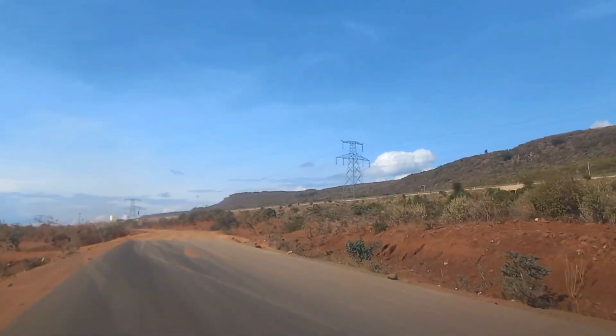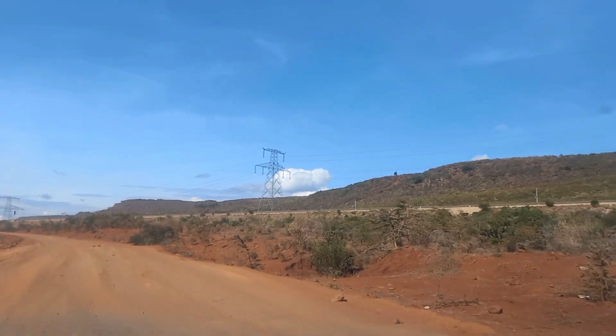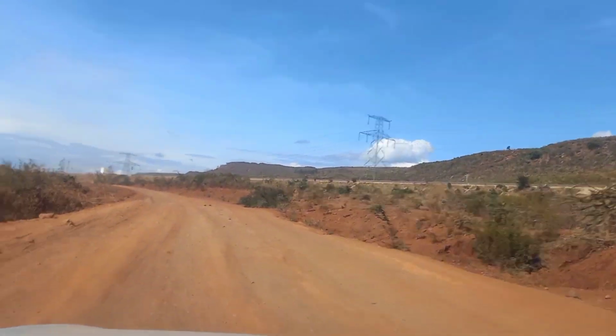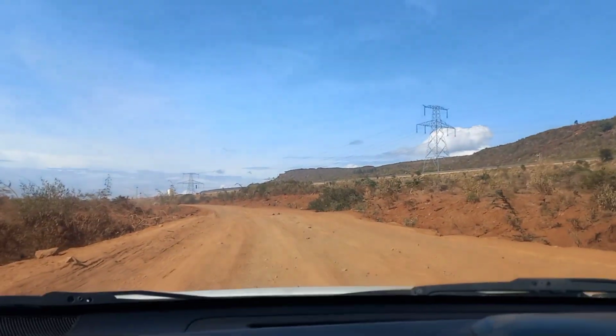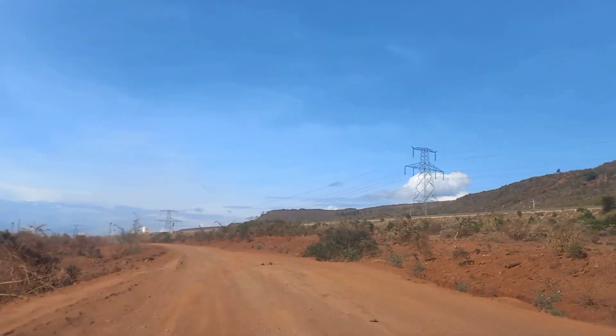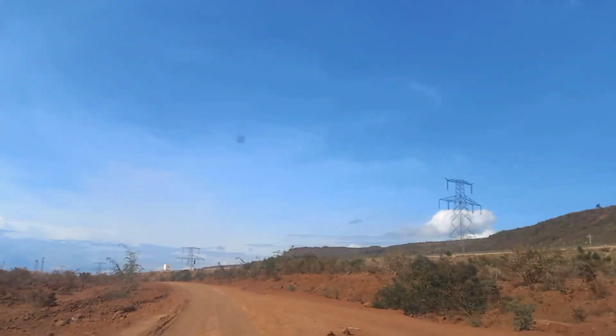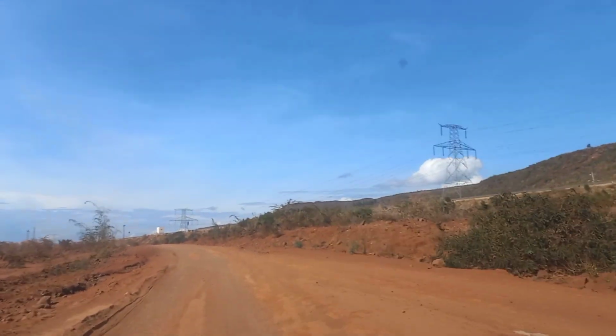That right there is the SGR up there and end of tarmac. Let's go on rough road a little bit, see if we can get some place to have a bite, because that hill was no joke.